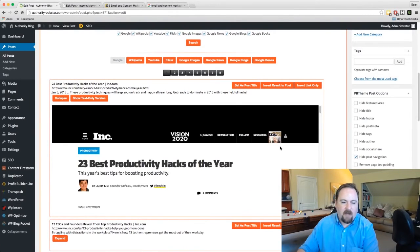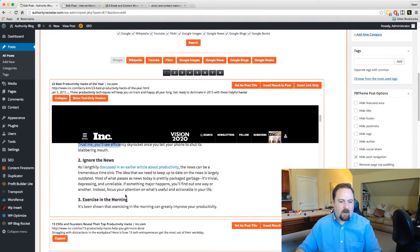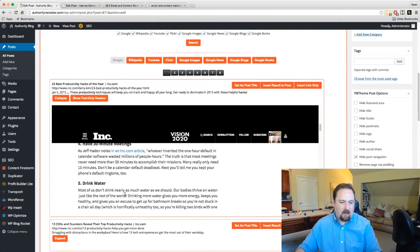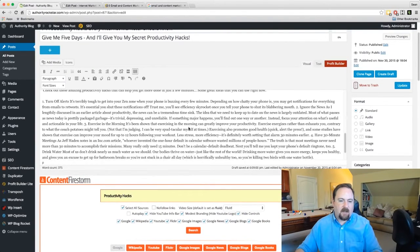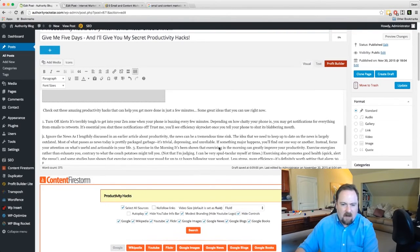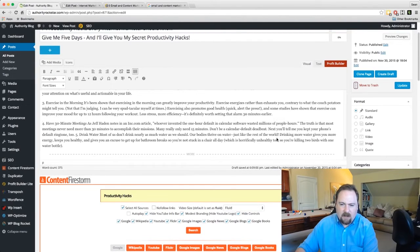You can see what we're doing is loading in some great content in here. Let's say I want these 3. Okay, actually, I'm going to take these 5. If I like that, I can insert result into post. It takes the content and boom. Let's format it a little bit, because it strips the HTML out of it so that you keep it nice and clean. You can see it certainly saves you a lot of time.